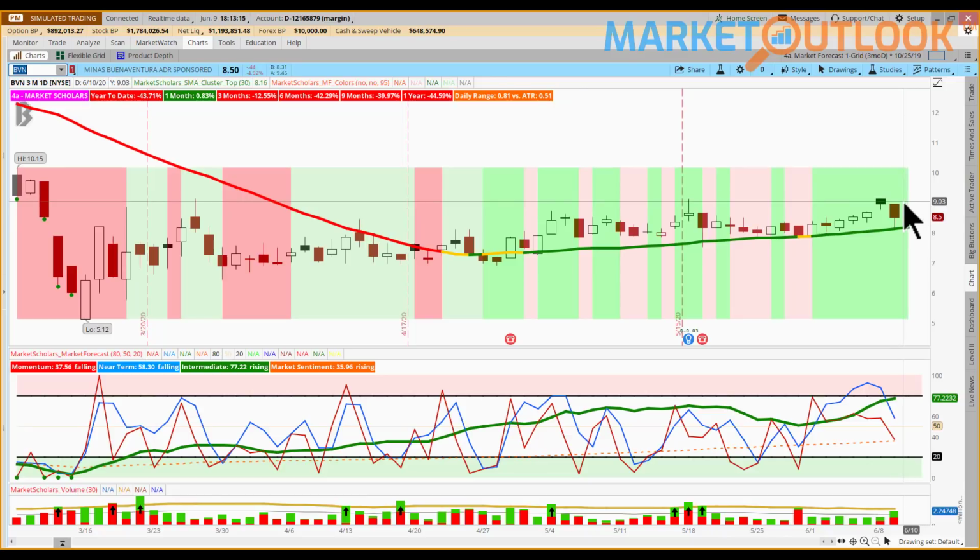But I really like the way that it's behaving around its 30-day moving average right now. You can see that after breaking through its moving average to the upside right back here at the end of April, it has managed to close above its moving average pretty much every single day along the way. You can see it bounced nicely off that 30-day moving average right there, and right there, and again right there, and again right there. And that leads us to today.